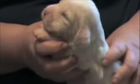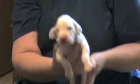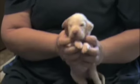This is a really big girl. And she's got her eyes open, and she's 15 days old, and she doesn't have any markings anywhere at all. She's just a white puppy right now. She's getting some pigment on her nose, and she's tired. I am going to turn it off.